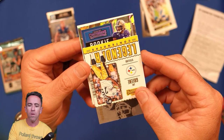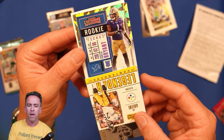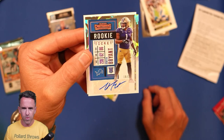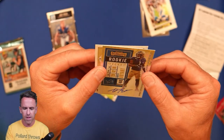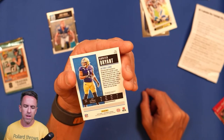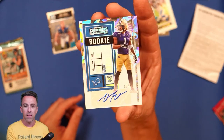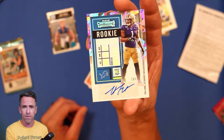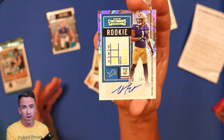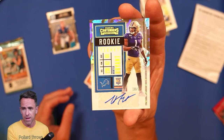It's, oh, and they're in their college uniform. Who is that? Hunter Bryant. Hunter Bryant, rookie card auto. He is for the Lions, and he was a wide receiver. Ooh, never heard of Hunter Bryant. That's not good. That doesn't mean that Hunter Bryant doesn't still have a future ahead of him unless he's been cut. But stoked to pull an auto. We did it. I don't know what the odds were on that.